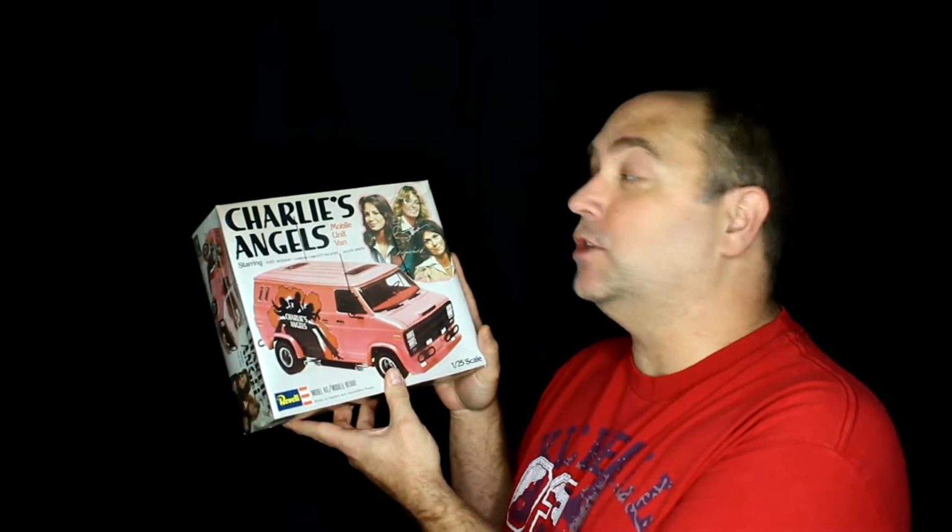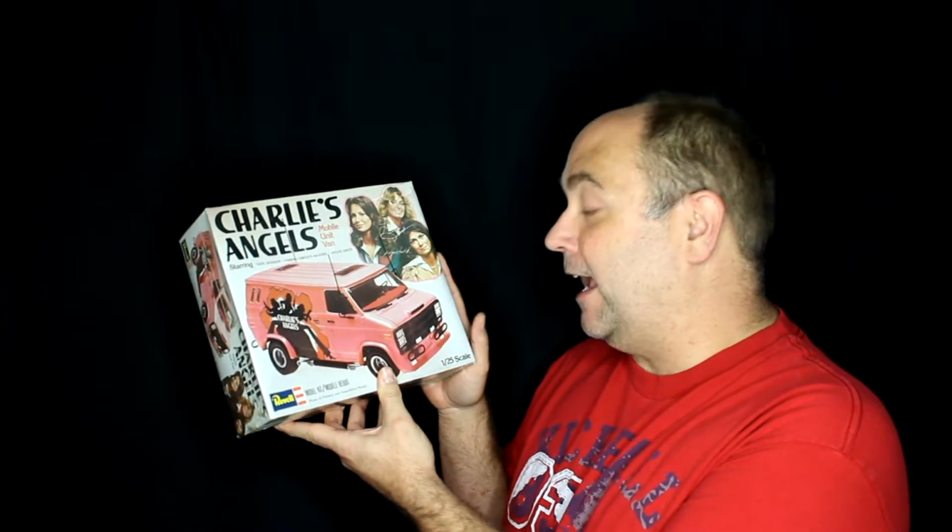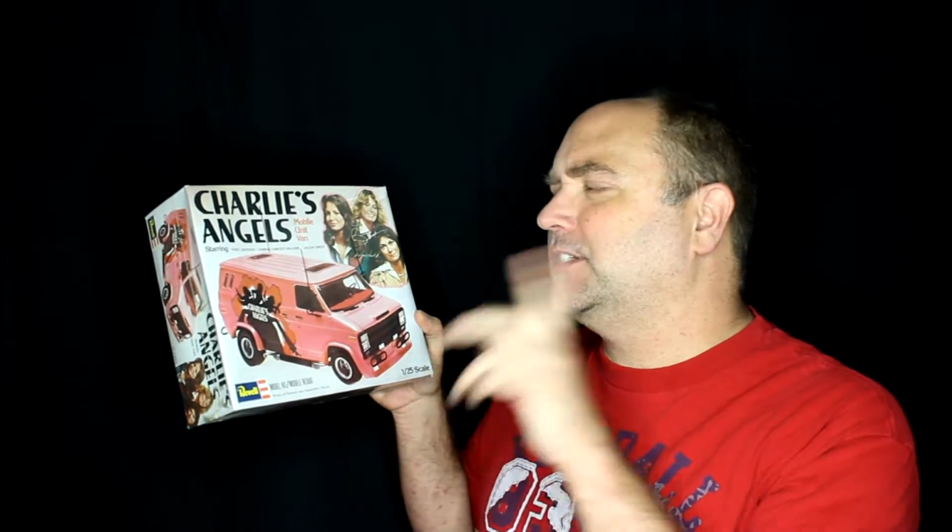Today we're going to take a ride in the Charlie's Angels van. Yes, the Charlie's Angels van, by Reveal, is the Charlie's Angels mobile unit van. Yes, you put it together. It's a pink van that you glued together, and you maybe painted some stuff, I'm not sure, but you also had to put the stickers on to make the Charlie's Angels van so you can drive around to find the criminals.